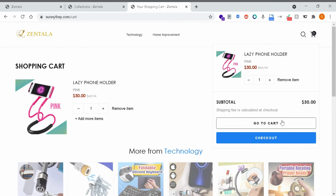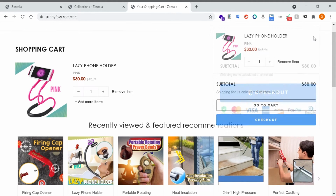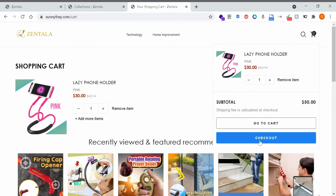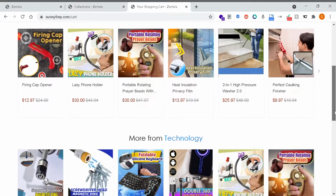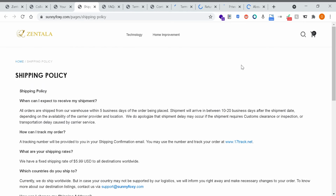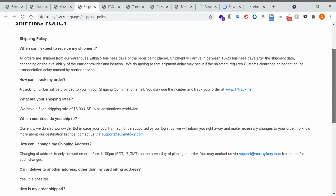Shopping cart, there you go. It should have something in my shopping cart now. There you go, yes it does. And you can navigate, go to cart or checkout directly from that. Okay, and let's just check out these pages quickly. Because sometimes, you know, when you're on a website, you want to just read a little bit, make sure they're legit. So when you have these sort of pages filled out, it shows that they're more legit.